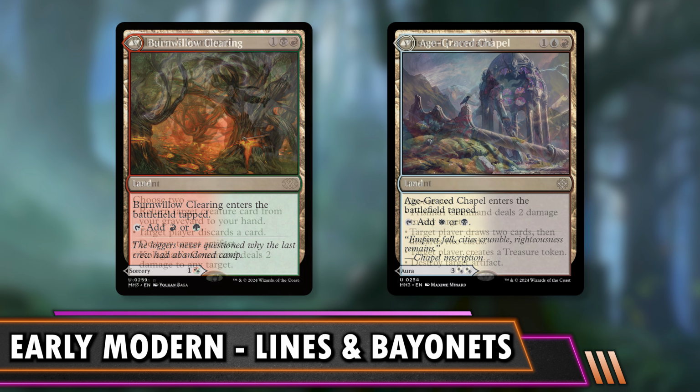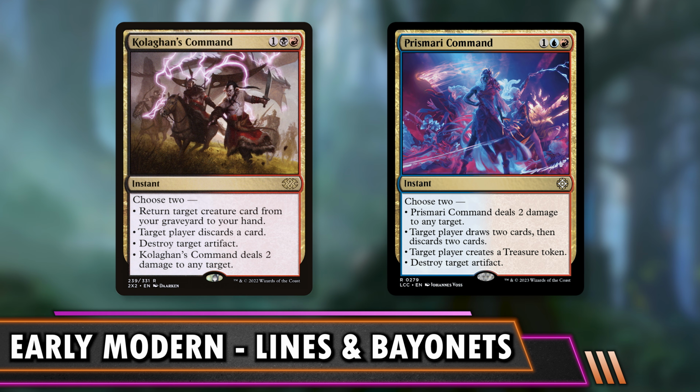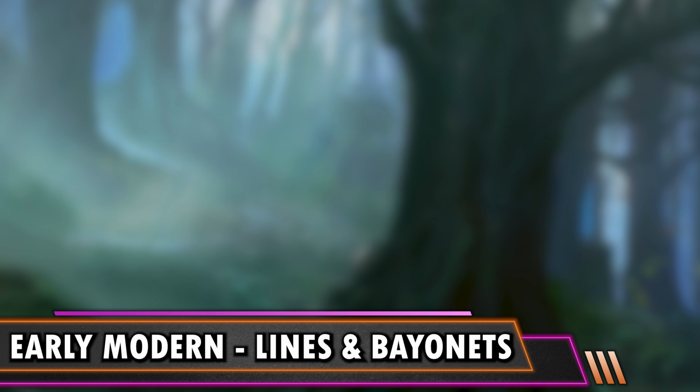Also, Kolaghan's Command and Prismari Command, I know you really like those, but just for a couple mana and being able to choose those as you please has been very nice to see in games. With some instants that are removal spells, a disaster scenario is to hold up all the mana for the spell, plan on casting it with no backup, and then just not ever needing it, having no reason to cast it, which kind of sucks. But any of these, Kolaghan's Command, you can fire off to get a creature back and make somebody discard if there's nothing else to do.